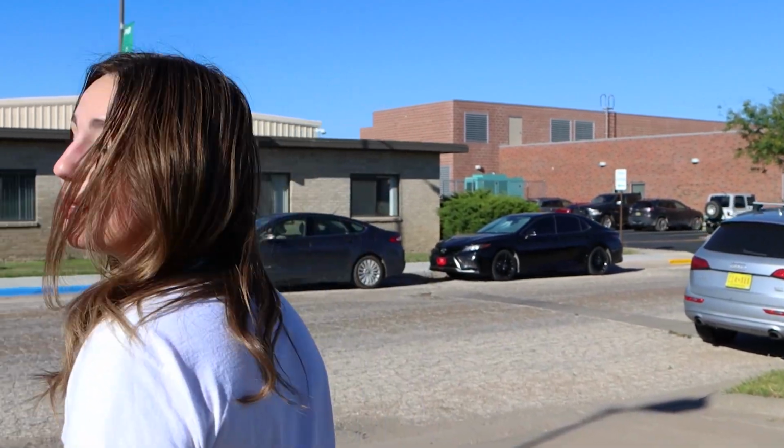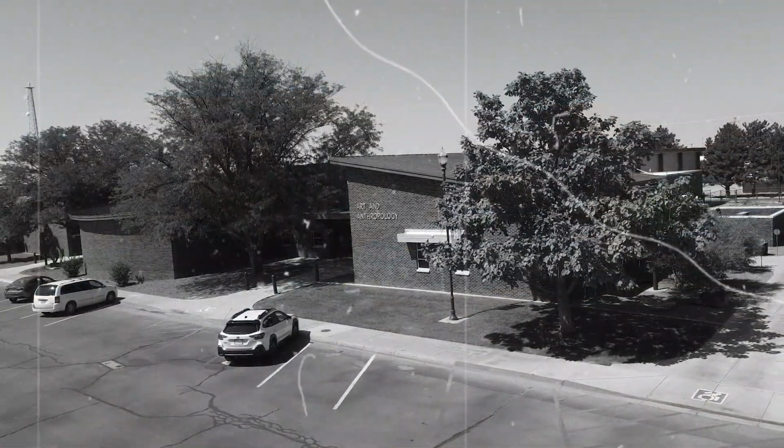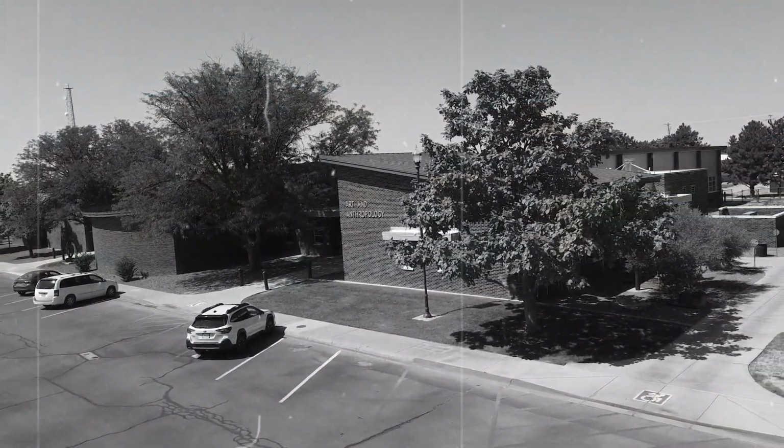Now we're going to walk to the Art and Anthropology building to check out our next hidden gem, the Bone Lab. So we're here at our next hidden gem. This is the Art and Anthropology building, and we're here with Dr. Avery Jones, and she's going to tell us a little bit about her lab and what she does in her classrooms.